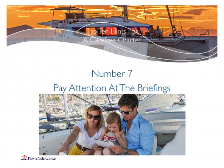Number 7. Pay attention in the boat briefing and the chart briefing. This is very, very important. Chances are you probably don't sail every week on a big boat. You probably only sail 3 or 4 times on a big boat. Chances are that the equipment on a charter boat is going to be different than what you've got. The electronics would be different or something.